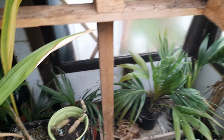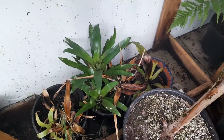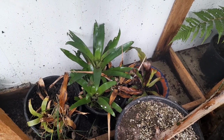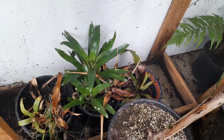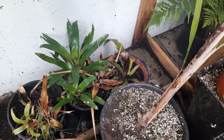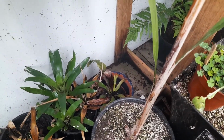Right, so down the bottom here, got some Bromeliads. They've been in the greenhouse all winter. They finished flowering, so I thought, well, they could take their chances out here. They seem to have come through alright, other than a bit of minor slug damage. So I'll probably put them out in the garden when it warms up enough.